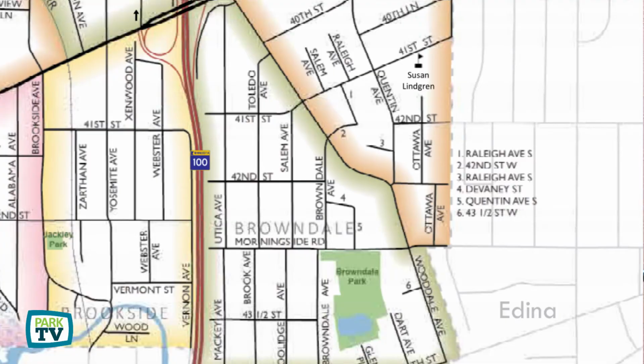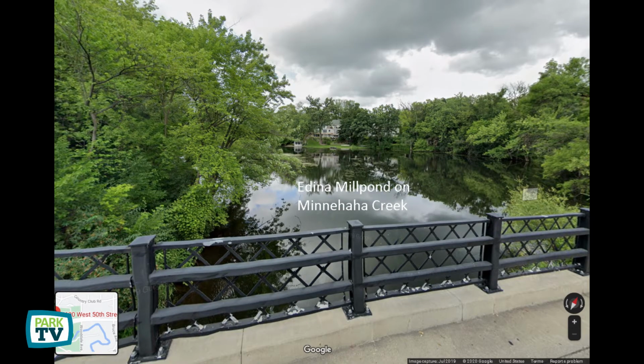And if you had ever wondered why Wooddale Avenue has its unusual configuration, the story goes that Jonathan Grimes, who owned the Edina Mills at 50th and the Parkway in Edina, which operated for close to 100 years.